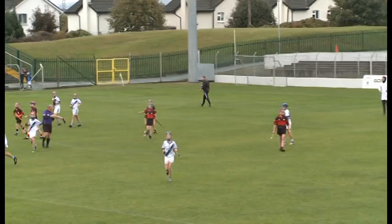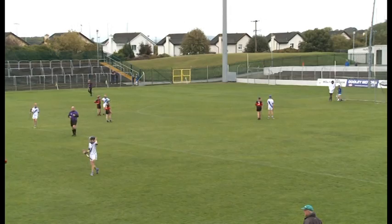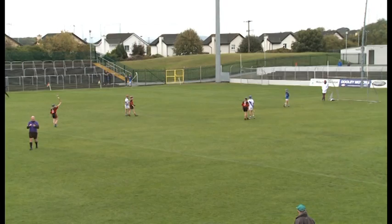Substitution looking like it's going to be made here from Carlow Town. Number 14 is coming in. Owen Cawley, he is number 14 in his back. Maybe he's not number 14. And coming off is number 12. And he has it. So with maybe 3 minutes plus any injury in it, Billy Fanning is going to play.